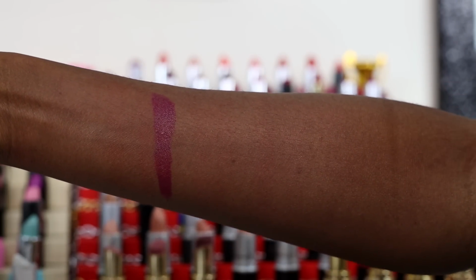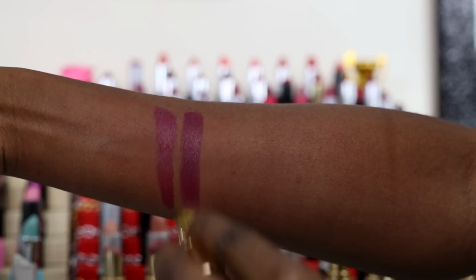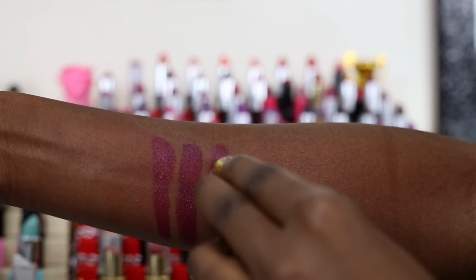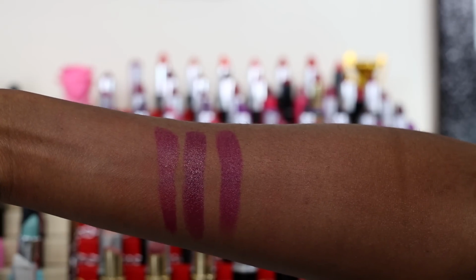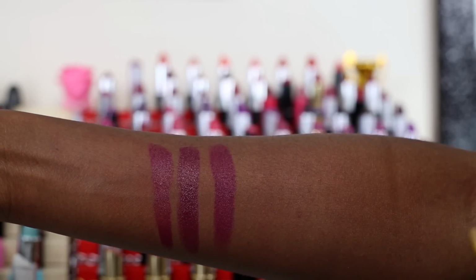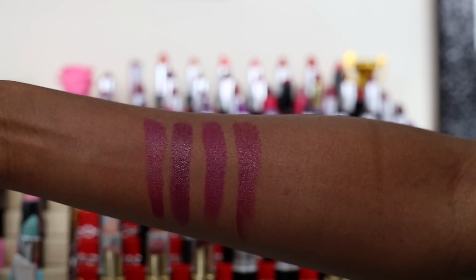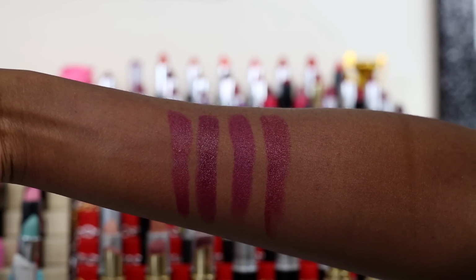Okay, now this is number 12 from YSL. And I know that's got to look familiar. And the next color is 22 from YSL, which is very similar but a little bit darker. And now we're going to get into the MAC, which is Rebel. Rebel looks almost exactly like it. It just needs a little more gloss and it'll be perfect. And the last one is Lush Life by MAC, which is a mineralize lipstick, one of the newer lipsticks they offer. And that is very, very similar. So there you go.